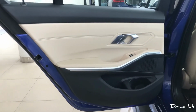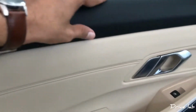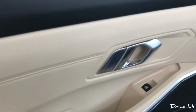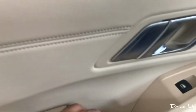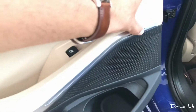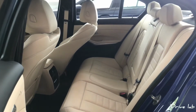This is how the door pad looks. This car gets a beige setup. You have the option of black, brown and a cognac, which is an orange. You get stitching here. Everything feels soft. Nice aluminum door handles here, aluminum touches here. You have some space to keep your stuff. Ambient lighting setup, speaker here, water bottle holder, and this is how the rear seat looks.